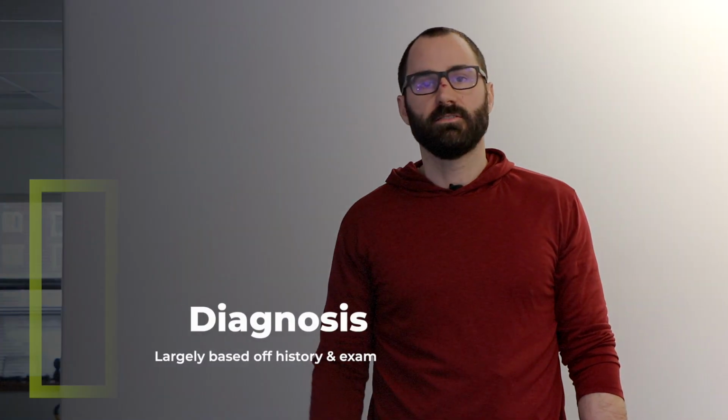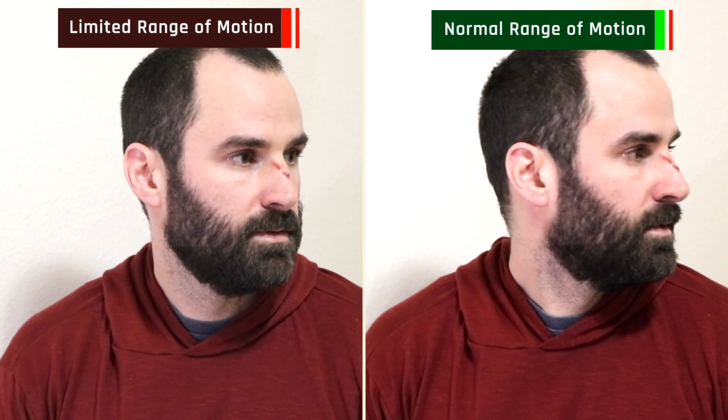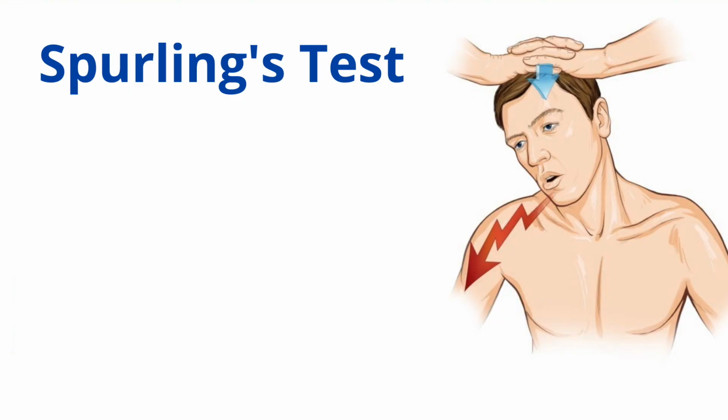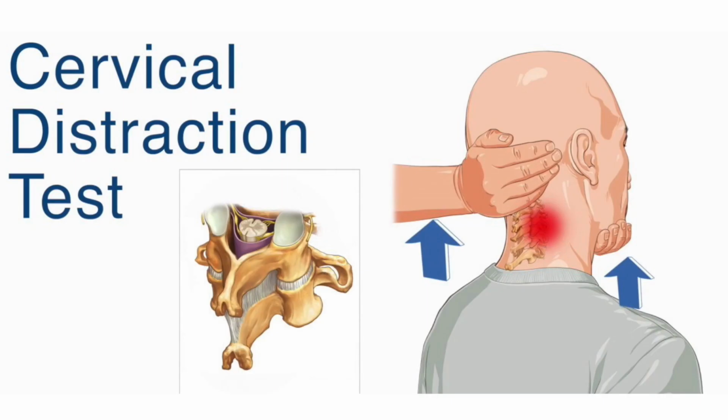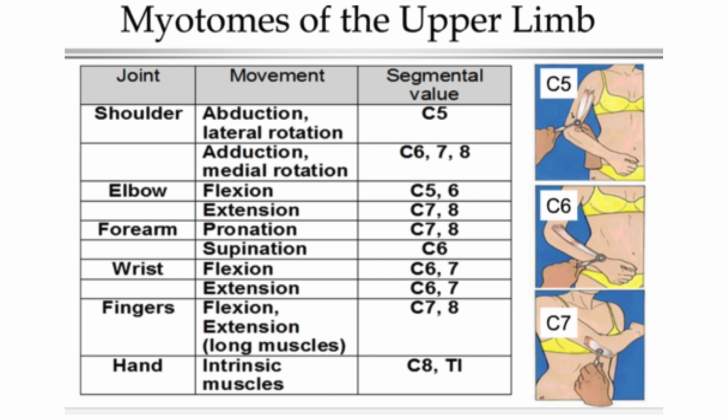Diagnosis of this condition. In about 75% of these cases, the diagnosis can be made exclusively by history and then physical exam. If you look at this chart right here, the different nerve roots innervate the different parts of our body. So we can use dermatome or myotome muscle testing to help further our exam.